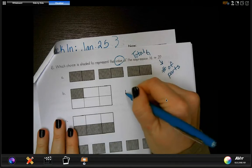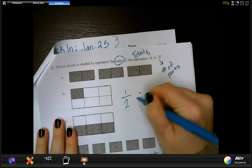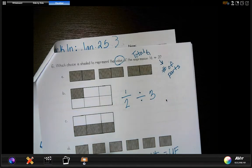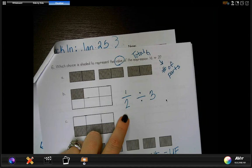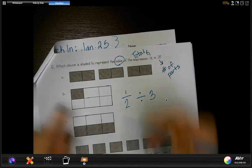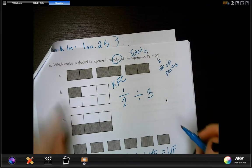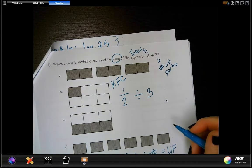So we're going to do 1/2 divided by 3. You should be writing that down. 1/2 divided by 3, and we're going to solve this using KFC. Why are we using KFC? Because that is the strategy that we use when we are dividing with a fraction. So over here off to the side or at the very top, I'm going to write KFC, and then we're going to go through our KFC steps.